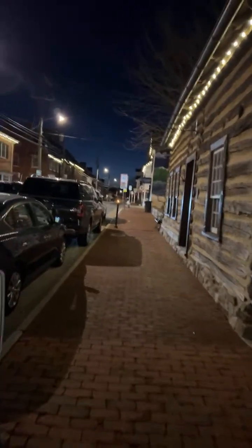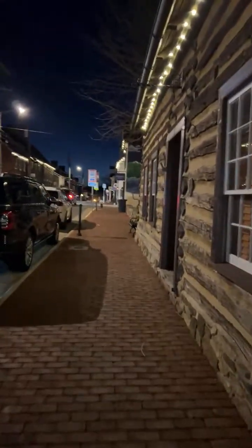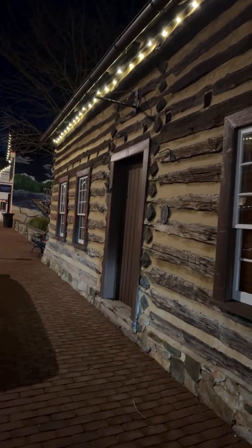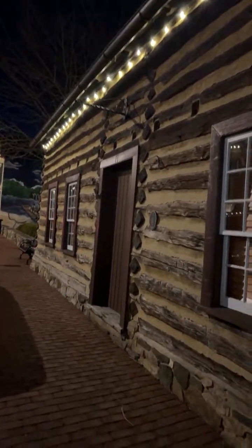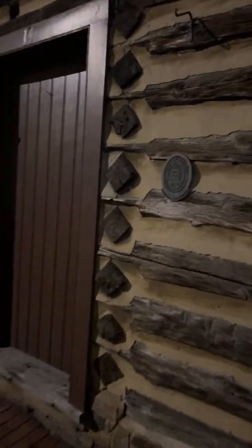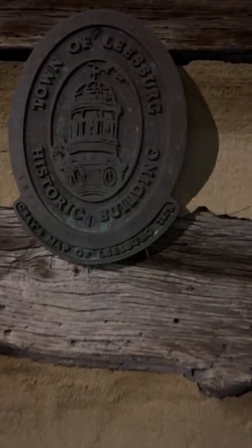Well, tonight I am not in Washington, D.C. I'm in historic Leesburg, Virginia. Probably, I don't know, 35, 40 minutes from Washington, D.C. And I'm in the historic area. You can see some very old buildings here. I'm here at night. This one was built in 1878.